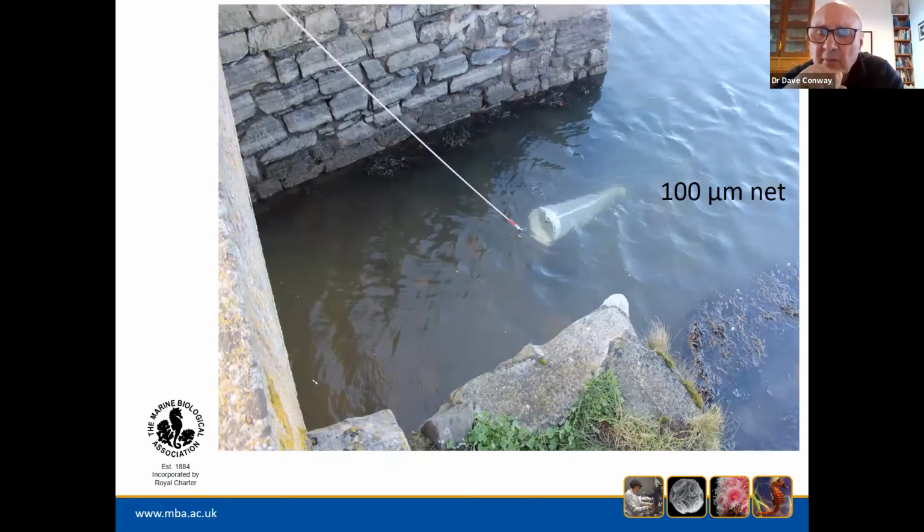I tend to use a 100 micron net because that gets me small stuff and large stuff, and it doesn't get too much phytoplankton or sediment in it. So it gives me quite a nice range. Most people for routine surveys use 200 micron aperture nets, and that means a lot of stuff goes through it, but you've got to reach a compromise, and that's the sort of standard, and that's the size that MBA uses at L4 and also PML use too.